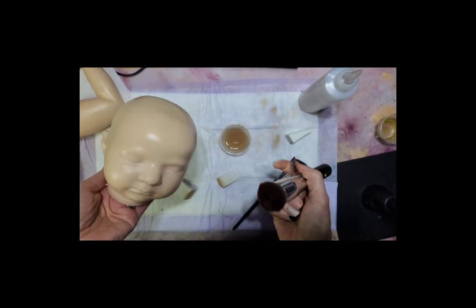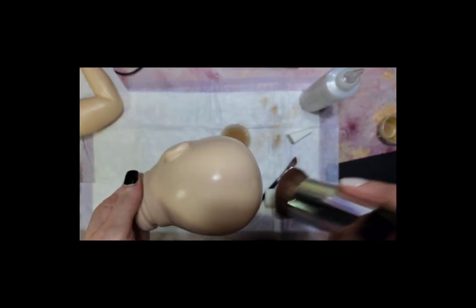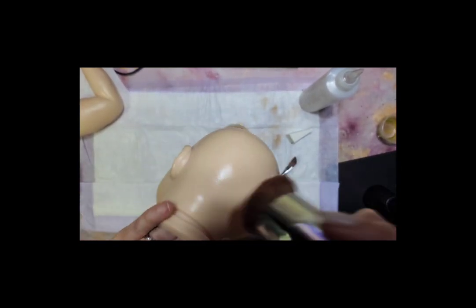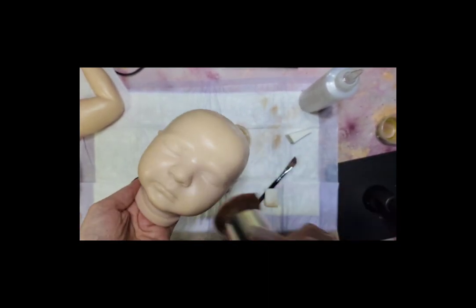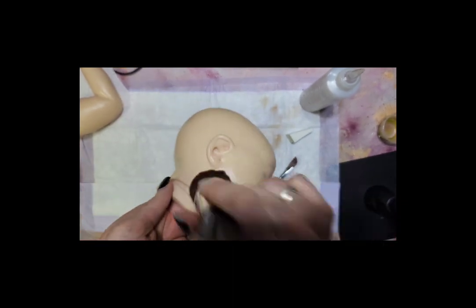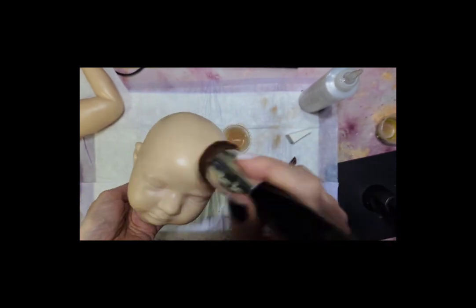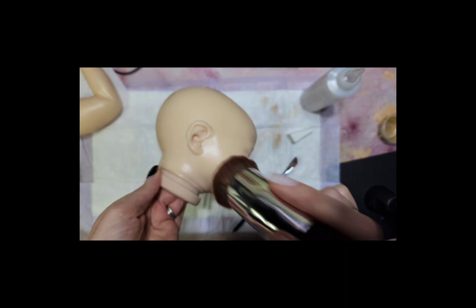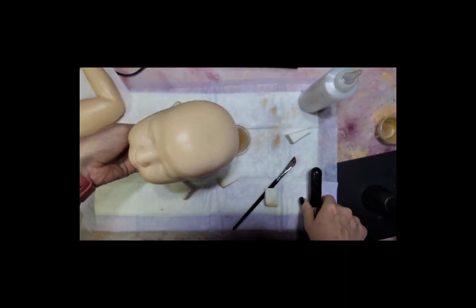So I'll take the kabuki brush and just kind of pounce it out here. I'm actually really impressed with the quality of this Bountiful baby kit. I don't always find painting them very easy, but this seems pretty on point with the other ones. So it's nice and thick. It doesn't have a real chemical smell when you take it out of the oven. It's pretty good.